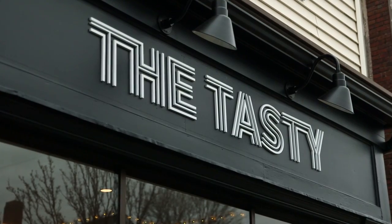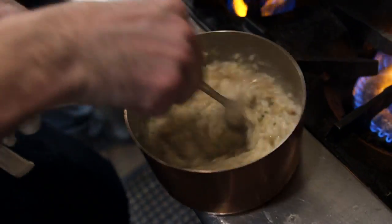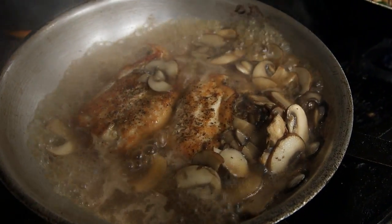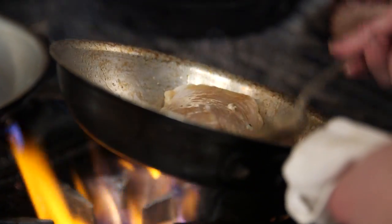The name of the restaurant came rather naturally to owners Nina and Mike Peters when they were coming up with the concept. My husband likes to say it best describes what we do. You know, we try out recipes, constantly be saying, man, that's tasty, and we kind of said, that's kind of describe everything we do here. We think everything's tasty. And you'll never get bored of the menu because it changes every day.